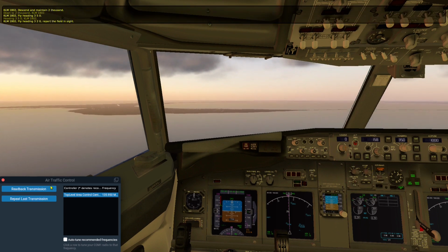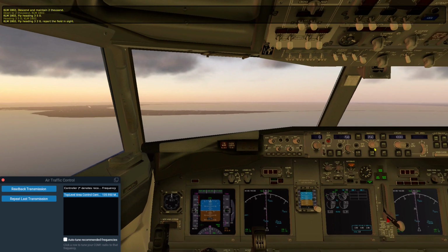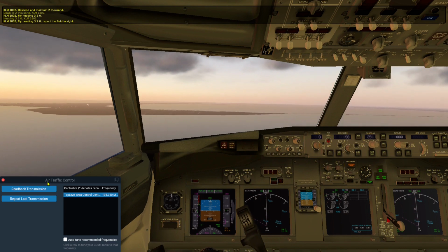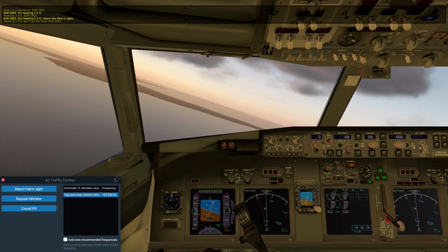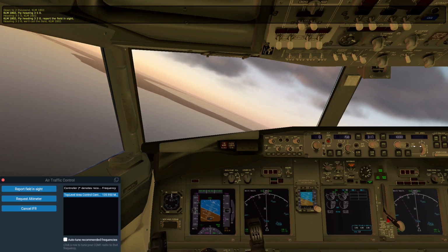KLM 1802, fly heading 320. Alright, fly as always, report the field inside as early as possible, so we don't get a report the field inside go around. KLM 1802.